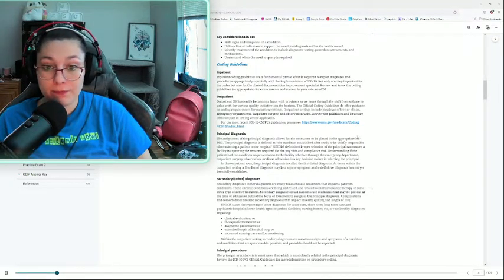Outpatient. Outpatient CDI is steadily becoming a focus with providers as we move through the shift from volume to value with the various quality initiatives on the horizon. The official coding guidelines do offer guidance on coding requirements for outpatient settings. Outpatient settings include physician offices or clinics, emergency departments, outpatient surgery, and observation units. Review the guidelines and be aware of the impact and setting where applicable.